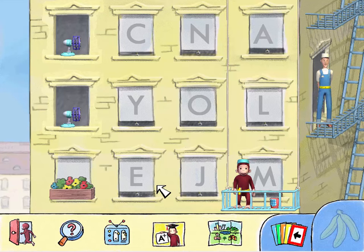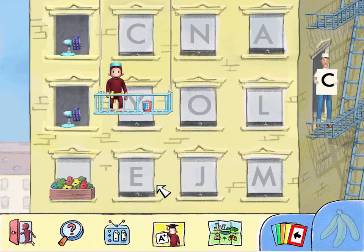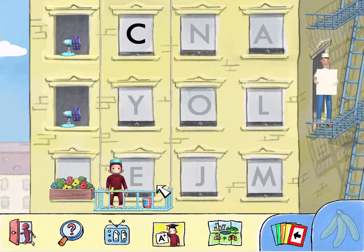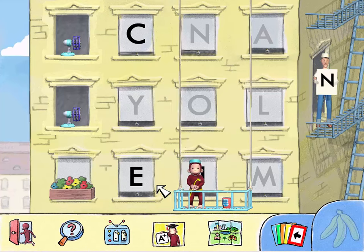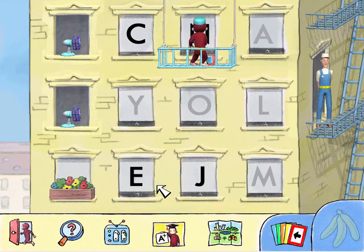Listen to the letter that George needs. The window washer will hold a sign to show what it looks like. Find the letter C. Yes, that's a C. Find the letter E. Yes, that's an E. J. Great, that's J. N. Yes, you found N.